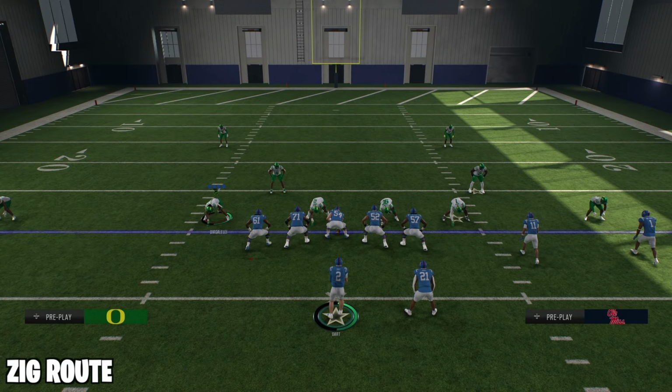It will beat it every single time. If you know you are in man-to-man, use this hot route. If you want 5-10 yards minimum, this will always give you yards. As you see right here, I moved up the linebacker a little bit to give Watkins a more difficult time getting out of this, but you'll see with the Zig Route that it doesn't matter.